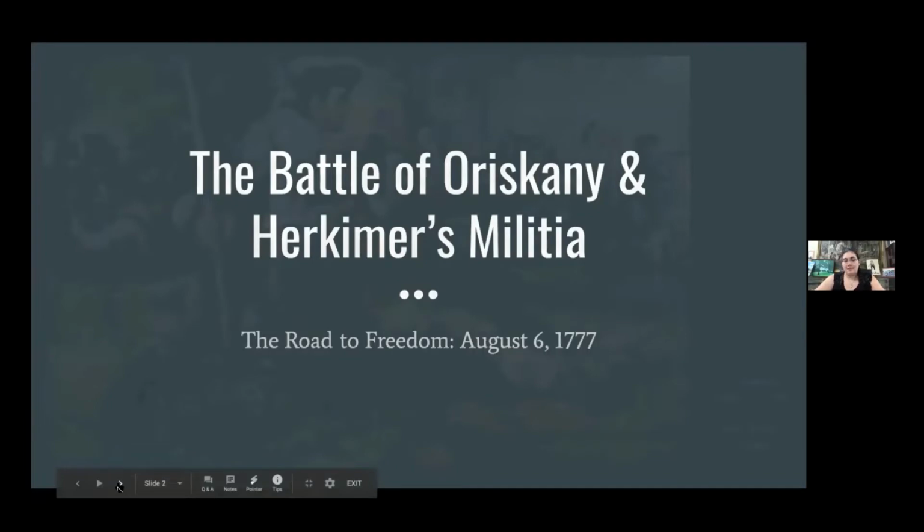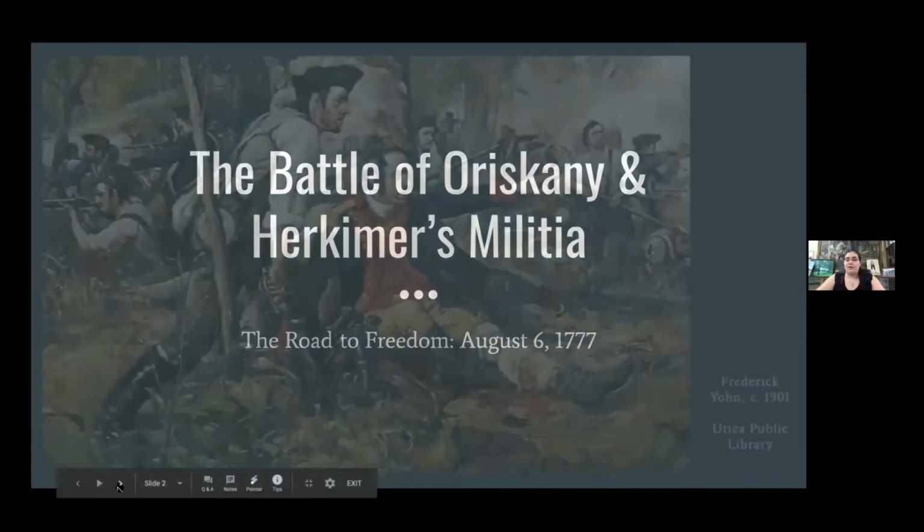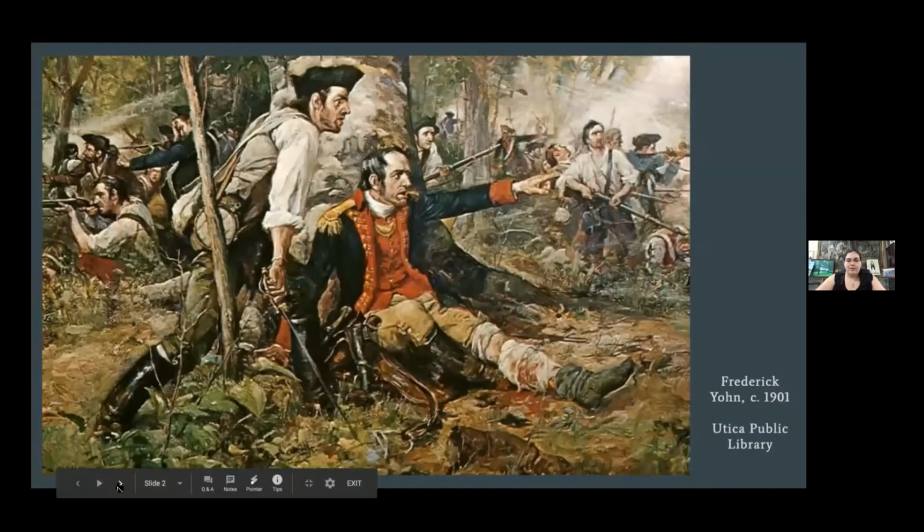So when I say Battle of Oriskany, most of you are probably familiar with this picture. It's an oil painting by Frederick Yohn, painted around 1901, and it's in the collection of the Utica Public Library. Many of you may have been familiar with this when it was used as a postage stamp for the National Bicentennial. It was actually released in 1977 to commemorate the battle. This has become the iconic image of General Herkimer and the Battle of Oriskany.